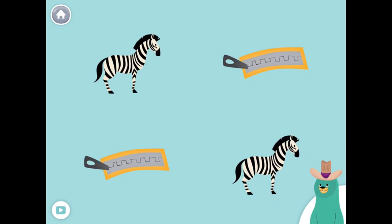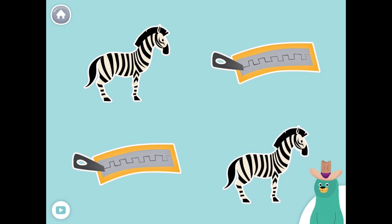All of these things start with the Z sound. Tap them all and listen to the Z sound at the beginning. Zebra, zipper, zipper, zebra. Super duper!